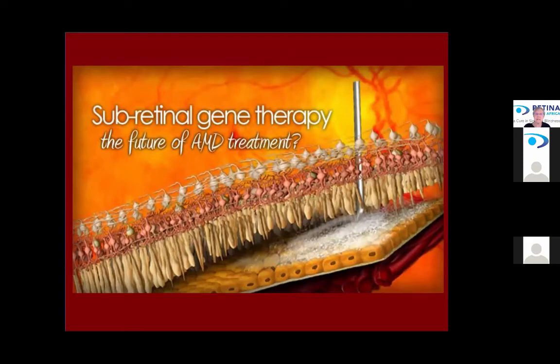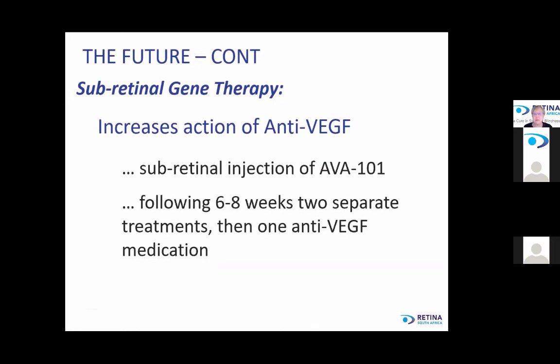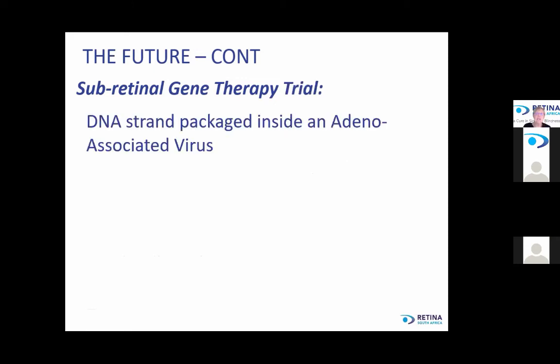If we look into the eye then, where gene therapy is going, there are subretinal gene therapies based on genetic profiles as well, that can increase the action of the anti-VEGF that I spoke about earlier. So you give this injection, you do it twice, and then only one anti-VEGF medication after that, and that is it. You never need another injection into the eye ever again. So you just have the two little loading doses of the AVA 101 and then one anti-VEGF medication. If you need one, maybe in a year, 5 years, 10 years, you could have it again if needed. And that trial is carrying on as we speak.